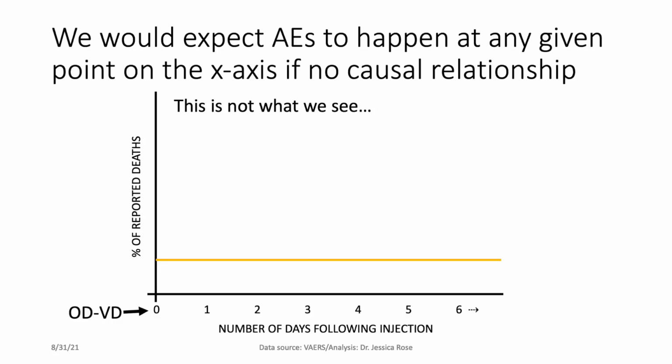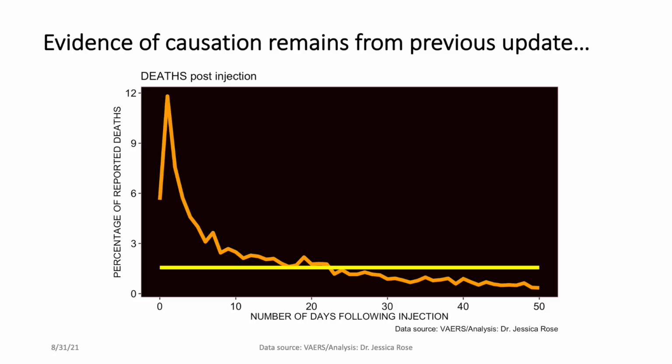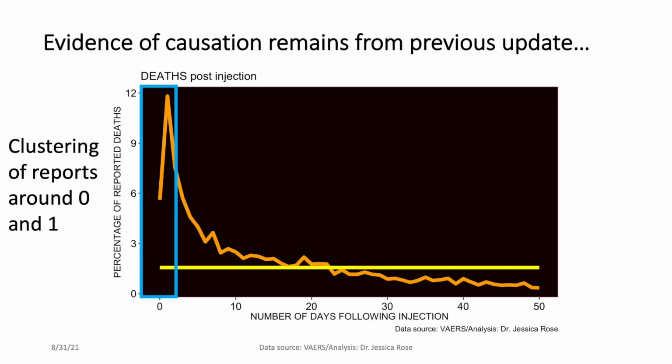But that's not what we see. We see something like this. This is the actual plot of the deaths, percentage of reported deaths, against the difference, the deltas between the vaccination date and the death date. And you see a clustering of data around day 0, which represents up to 24 hours. And this is suspicious. Let's use that word.